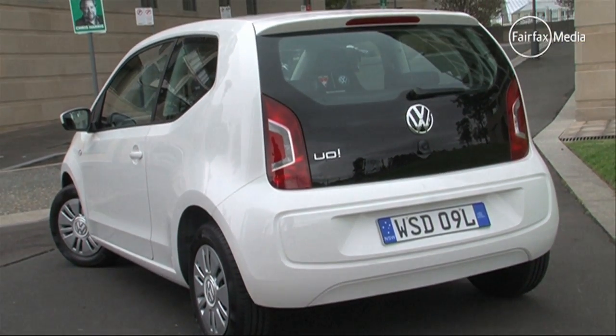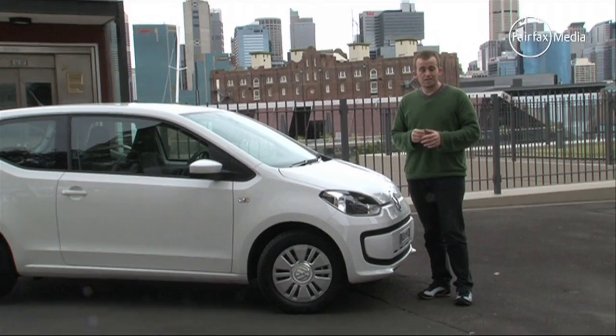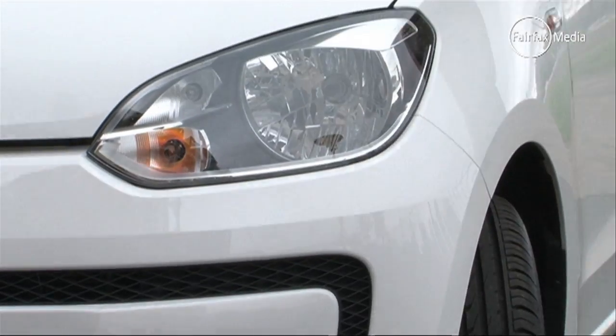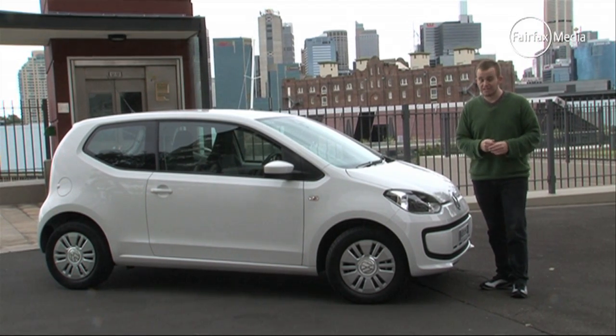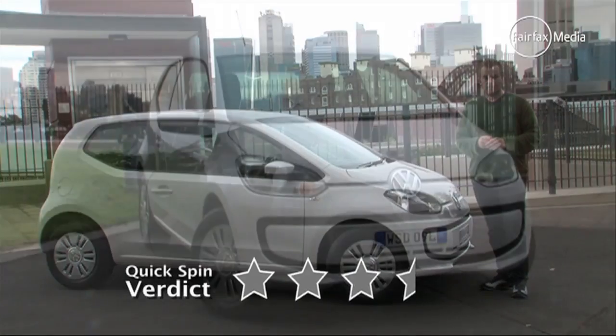The Volkswagen Up is a credible addition to the range and also to the budget car market. It's better than cars like the Nissan Micra and Suzuki Alto. However, when you consider that you can get a Ford Fiesta for $1,500 more, which is bigger and better in almost every facet, you should consider that. Quick spin verdict, 3.5 stars.